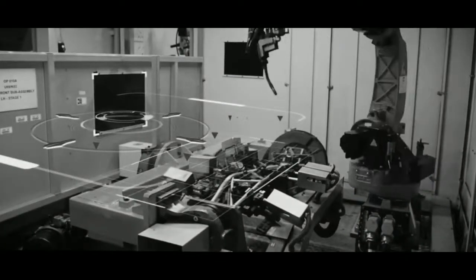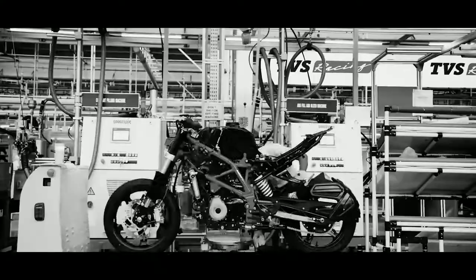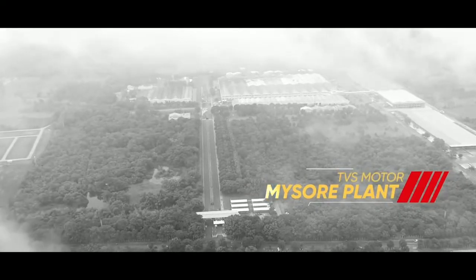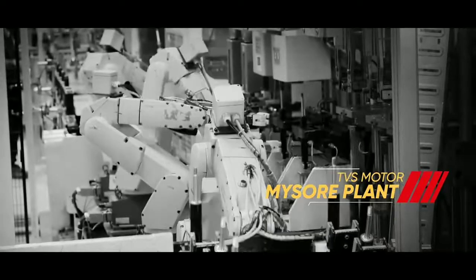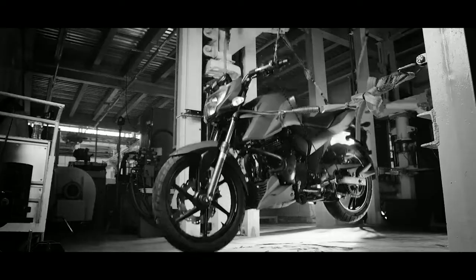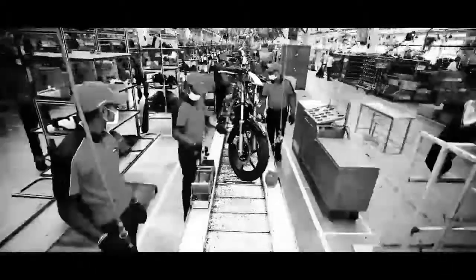We've perfected the winning formula when it comes to building race machines. And this is where it all happens. The TVS Mysore factory is where the synergy of technology, engineering, and performance has been brought to life in every Apache that races off our assembly line.